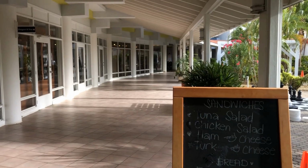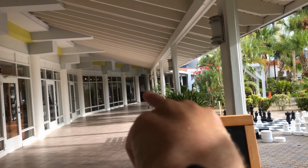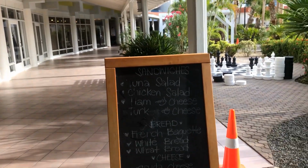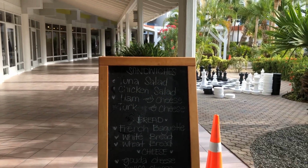All right, we're down by the coffee shop, and just so you know, we just came from right over there. That's where the lobby is. This is where that wall of booze was, and then right here to the left is the coffee shop. They have some snacks in here. You can get sandwiches and stuff.